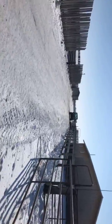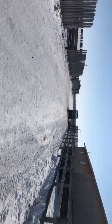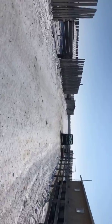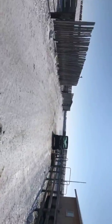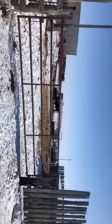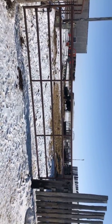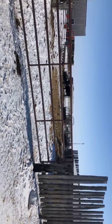And we're going to walk down the middle of our alleyway. On the left-hand side, we have 4 pens. They're all the same size, and in them are different animals at different times. In here we have a couple of different cows that are just staying separate from the rest. They just need a little bit of extra treatment and staying away from the others.